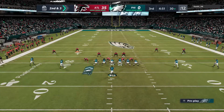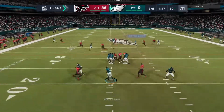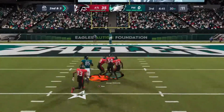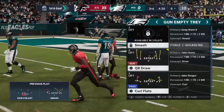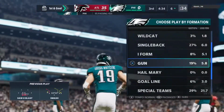You ain't doing nothing today. Second down. Here's Hurts. Open man is Arcega-Whiteside, and he takes this thing way down into Atlanta territory. A big play there on the catch and run. 65 yards.